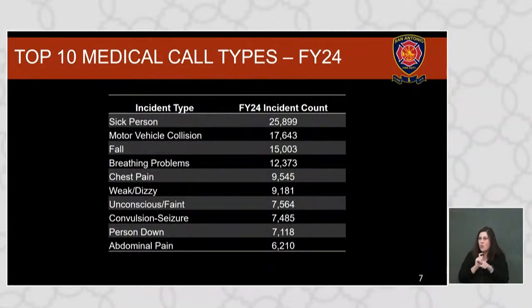I don't have that data, but I could get that for you. I'd be curious to see how many of them are repeat callers out of 12 months, some folks calling 10 months out of the year. The reason I'm asking is because I want to see if there's something we could potentially be doing differently to make sure that we're providing them the care that they need, but not tying up our valuable fire department resources. Yes, ma'am.